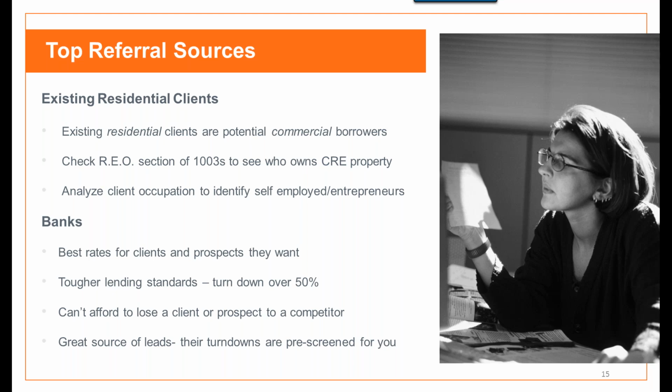Now, for those of you that are already commercial brokers, you want to continue to stay in touch with those customers that you've already done business with, both current and past customers, and be asking for referrals. That's a big one. I think a lot of people forget to continue to ask at all stages of the transaction for referrals. I mentioned banks and credit unions, and something to keep in mind here. They are a source of commercial financing as well. But while they give you the best rates to the clients that they want to do business with, they are also a bit tougher on their lending standards.